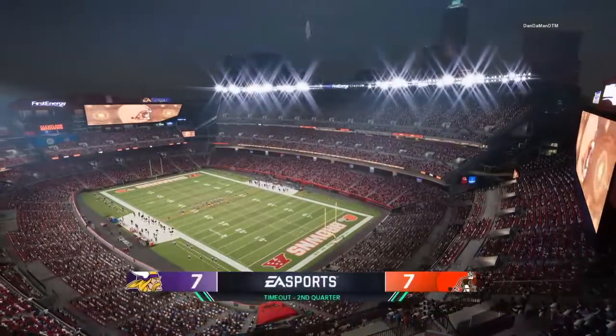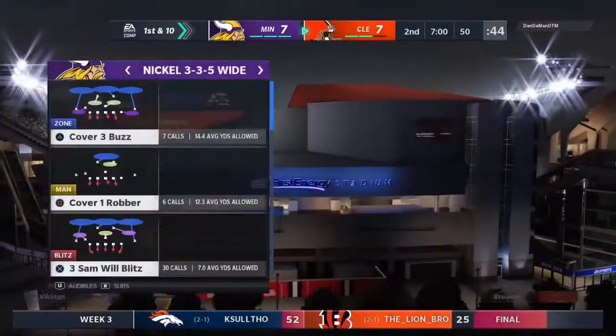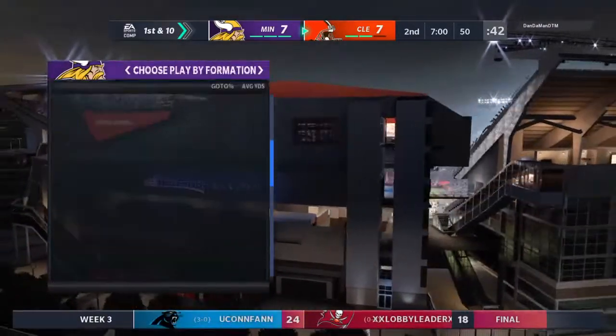Now the Browns will use the first of their 3 timeouts. They'll have 2 remaining as we step aside here in this 2nd quarter.